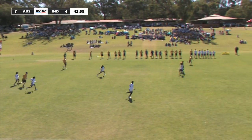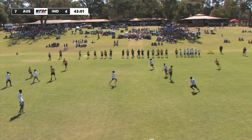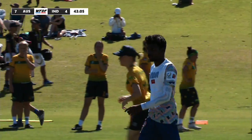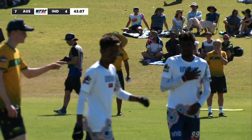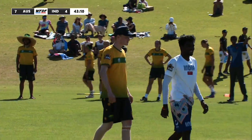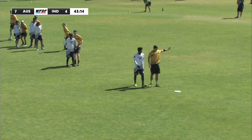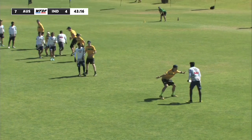Oh, Francis with another big hammer over the top. Oh, and it's a big D from Shiva. Shiva has found his groove. He is looking to strike whenever there's an opportunity. Running around like a bull in a china shop here, breaking things and getting blocks left, right, and center. That's right. We've got Shiva picking up.